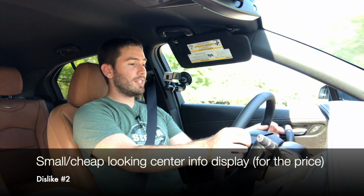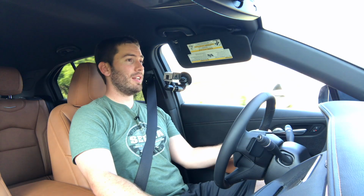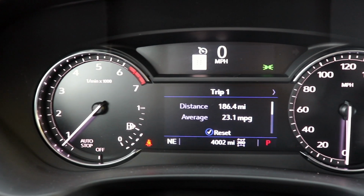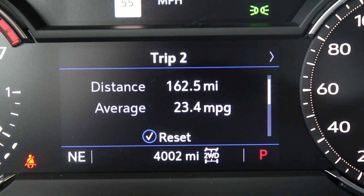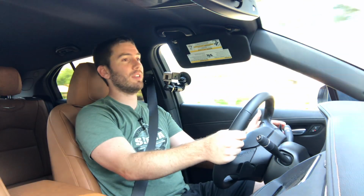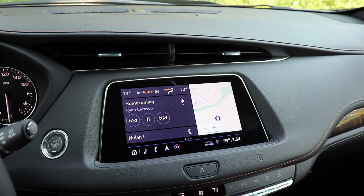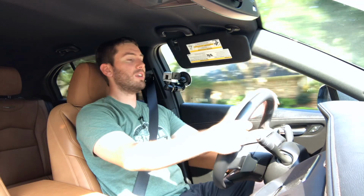My dislike number 2 is that right up front, our information display is smaller than it is on a lot of mainstream models. To me personally, it's not a big deal, but you're paying almost 50 grand for this vehicle and you get a 4.2 inch screen, which is pretty small compared to especially other luxury vehicles. Even the touchscreen is smaller than some other luxury vehicles as well. But you can pay extra to get an 8-inch screen in the middle on the upper trims.